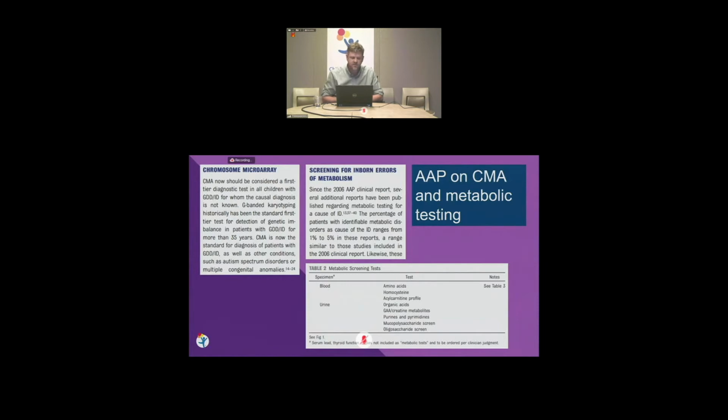So in addition to that discussion of chromosomal microarray, the AAP guidelines also talk about screening for inborn errors of metabolism. And they state that since the initial guidelines in 2006, and remember this is now 2014, there have been additional reports about metabolic testing for causes of intellectual disability, and that the percentage of patients with identifiable metabolic disorders as a cause of intellectual disability ranges from 1 to 5%. Now, that 1 to 5% number, those papers, those publications, bridge the onset of expanded newborn screening.